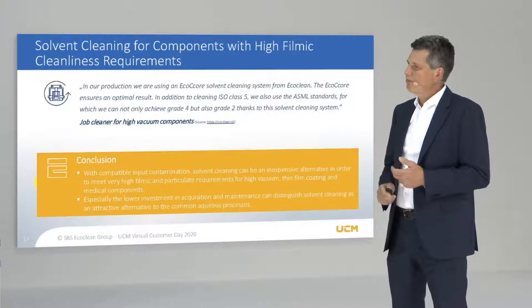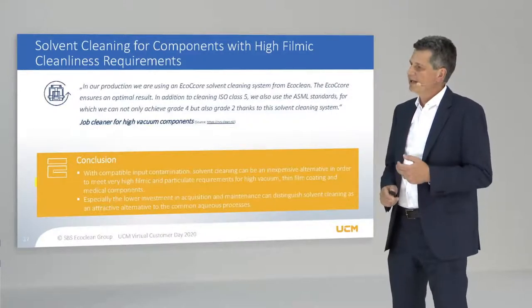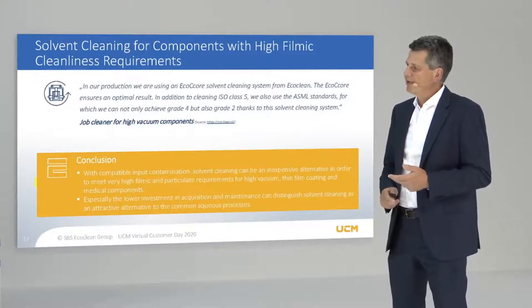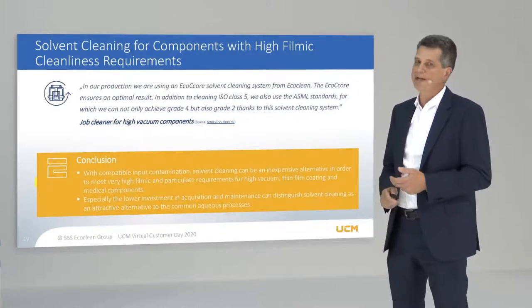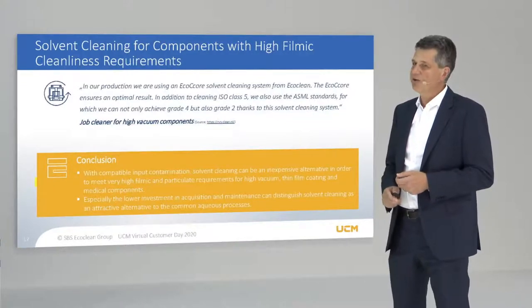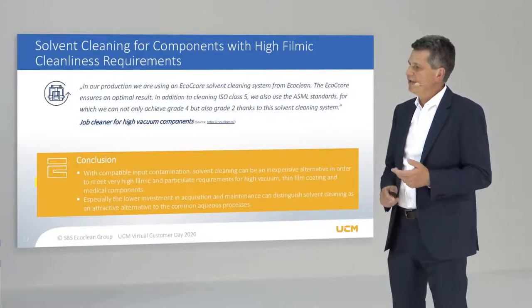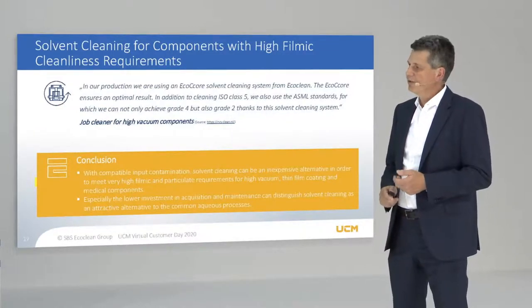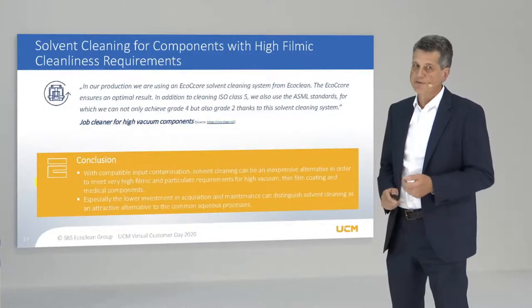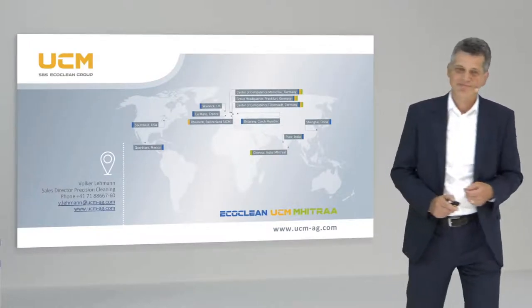The conclusion is, with a compatible intake of contamination, solvent machines can definitely be a solution to clean very high filmic particle requirements from vacuum technology, thin film coating, and medical components. Especially the lower investment costs and the lower running costs are a very appealing factor that makes solvent cleaning systems definitely very attractive as an option or alternative to aqueous systems. Thank you, and looking forward to your questions.